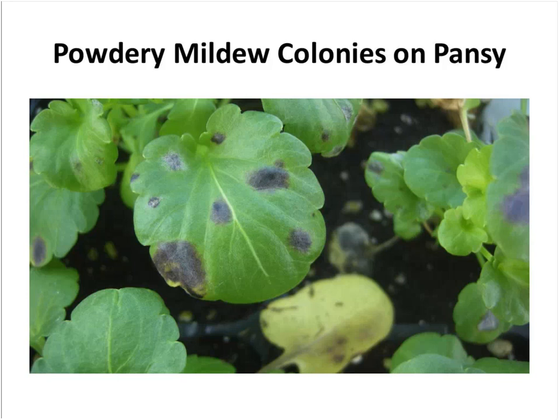Under some circumstances, however, the tissue gets sort of bruised looking because it's reacting to the powdery mildew as a foreign entity. It's defending itself. You get an accumulation of pigment, and you see purple instead of seeing what looks like powdery mildew.